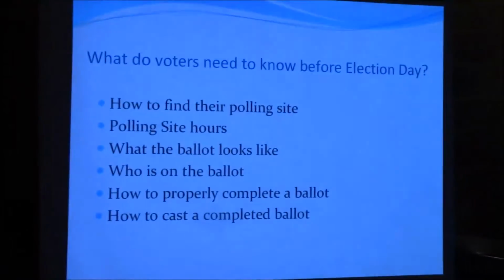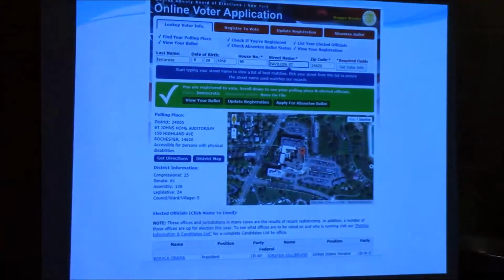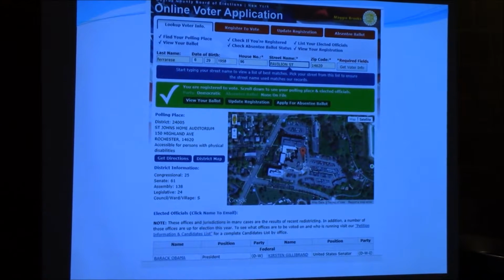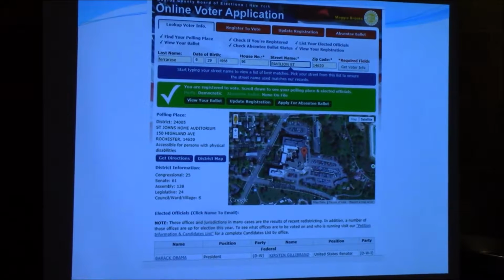Last topic is what you need to know for Election Day, and all this information is available on our website at monroecounty.gov, Board of Elections. Quite an extensive website with a lot of information, starting with how to find your polling site. Of course, we send a letter out to every voter every year in August telling them where their polling site is, and then we update that if there's any changes. We do with all those many polling sites.